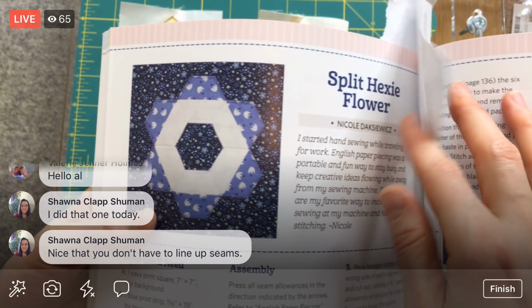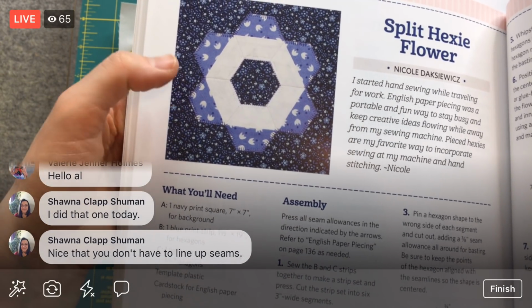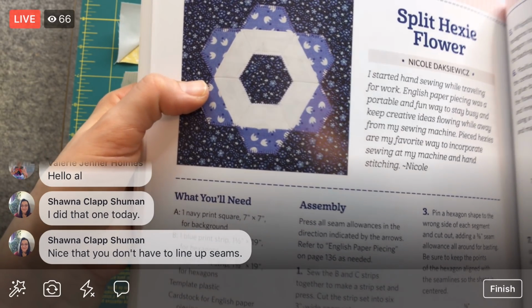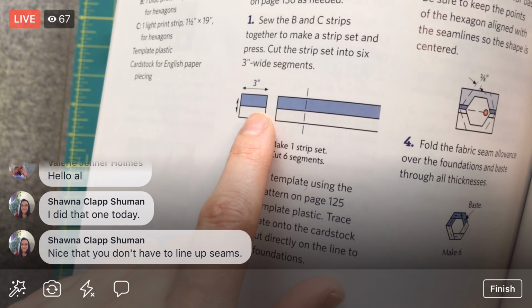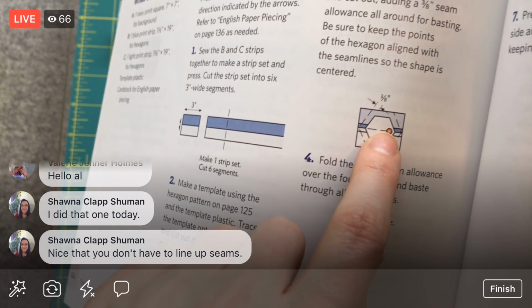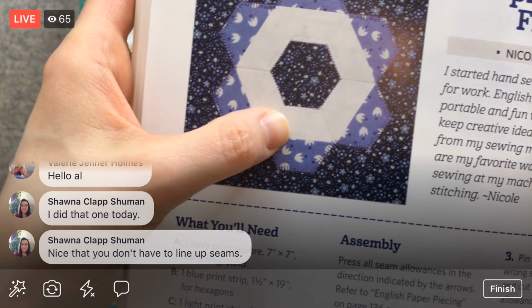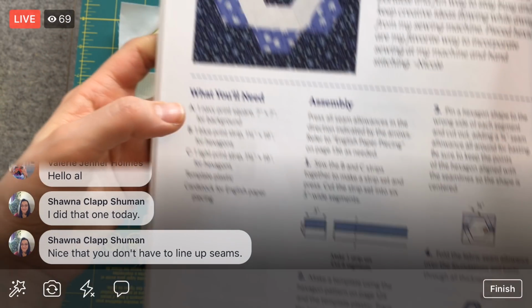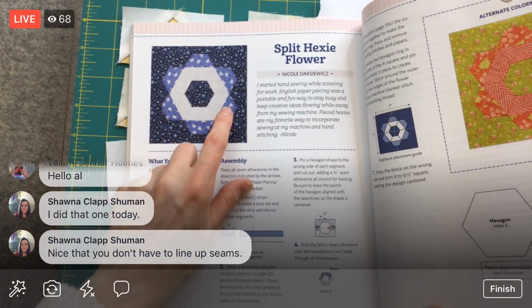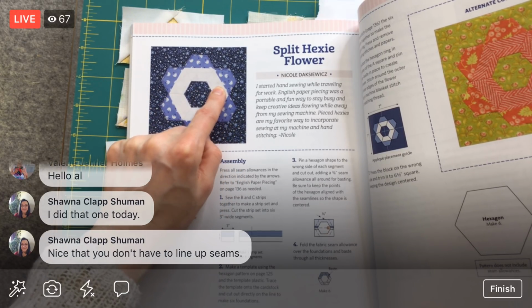And this one too. This is Split Hexie Flower. This is another English paper piecing one, but this is kind of interesting. So look, we start out by sewing 2 strips together, and that's how we get these hexagons that are kind of cut in half. So that's clever. I'm kind of excited about that. So that would be just a neat, and there's only 6 hexagons on a background.